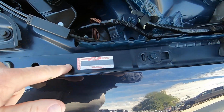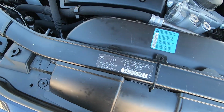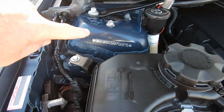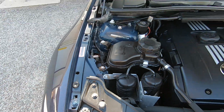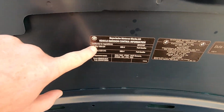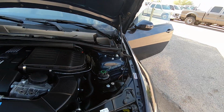So there's all your VIN stamps here. Everything where it belongs. There's your VIN on the tower here. Boom, boom, boom. Hood stamps where they belong. So all the front end parts are original. So nothing's been replaced up here.